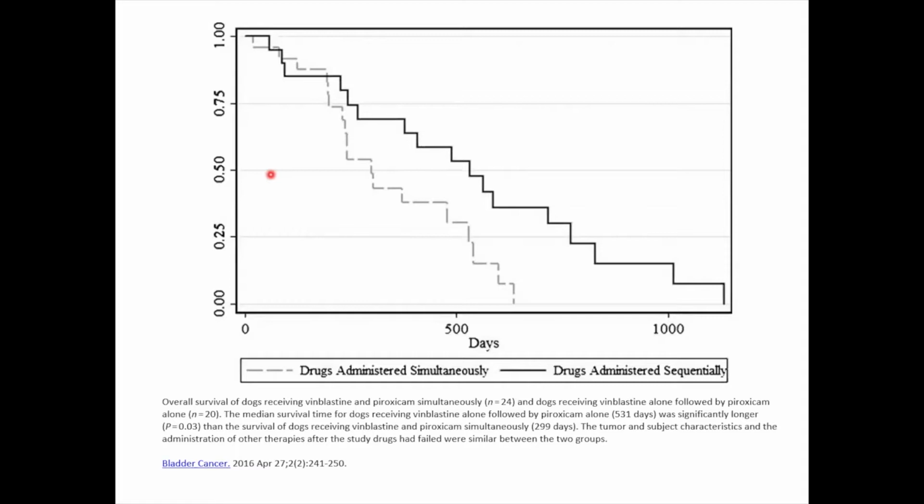And so here on the vertical axis, we have the percent of dogs alive. At the start of the study, all of them are alive. And here on the horizontal axis, we have days. If we look at where 50% of dogs are alive when they got vinblastine and piroxicam started at the same time, we can see that the median survival time was maybe a little bit less than a year. But if we look at dogs that received vinblastine first, then received piroxicam, their median survival time was well over 500 days. And we see this true with different chemotherapy protocols as well.